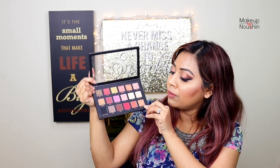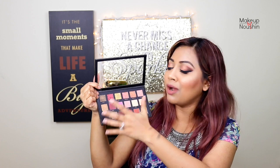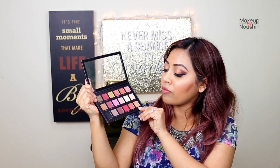So here in the bottom row, they have the transition shades. Though when you first look at this palette, your eyes will obviously go to the first top row because it has all the shimmery foil shades. But in my opinion, they did an amazing job with the bottom row because she has included almost all the transition shades you need for any skin tone.